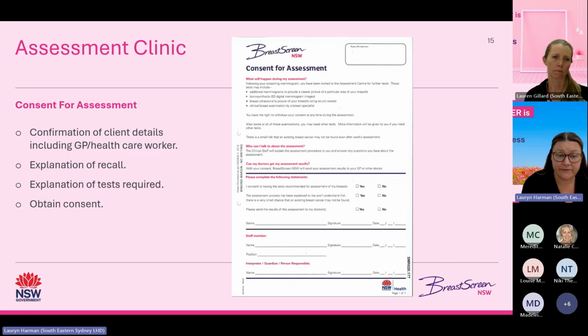We explain the reason for the recall, the tests that may be carried out during the appointment, and we also ask if the client has any past breast history or any symptoms. We also check if the client is taking any medications such as anticoagulation therapy or if there are any allergies. And then we need to complete the formal consent process, which involves reading together the consent form for assessment and then obtaining the client's signature.